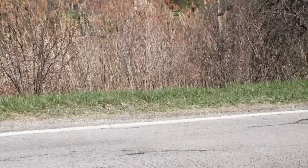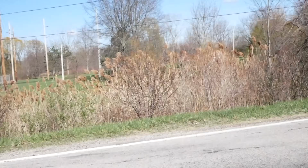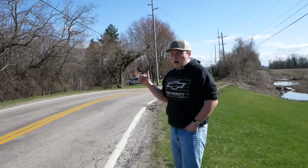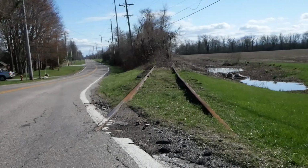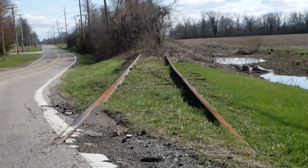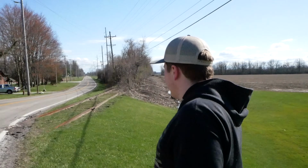Rails end, start up again, keep going. This is awesome. We did see something cool. I got a little phone footage. I don't know if we're gonna put that in the video or not, but in between here and the next crossing down, there's a second track. I'm assuming it's probably a siding, but it's gone by here. Right, so it had to have been just a little siding.